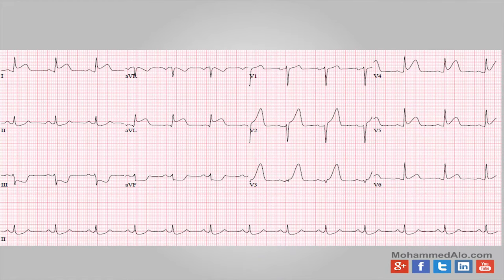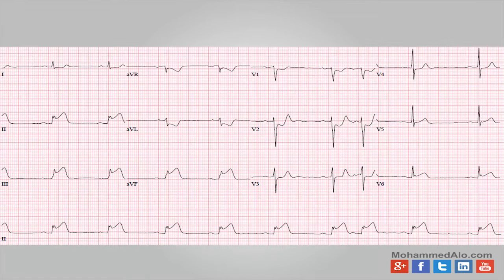Next EKG, you got lead 3 depressed, AVF depressed. You got AVL elevated, 1 elevated. V2, 3 elevated. Those almost look like hyperacute T waves there in V3. They're a little bit asymmetrical, but looks like it finally started elevating. This looks like your basic lateral MI with the proper inferior reciprocal changes. Next here, we got a bradycardic rhythm.